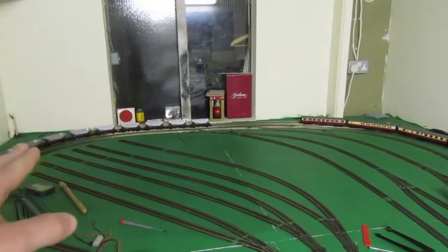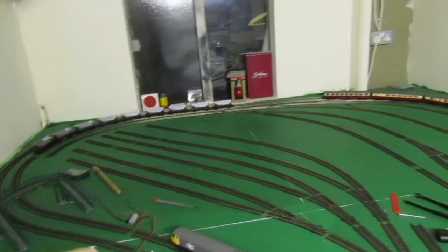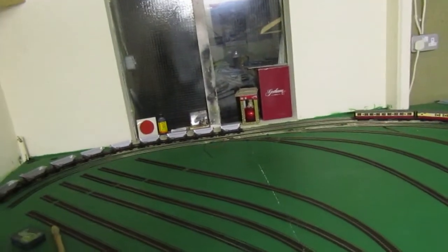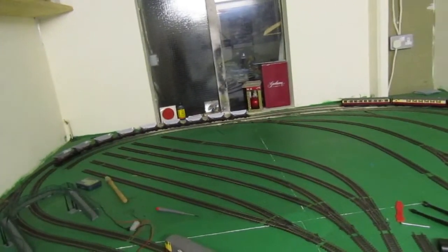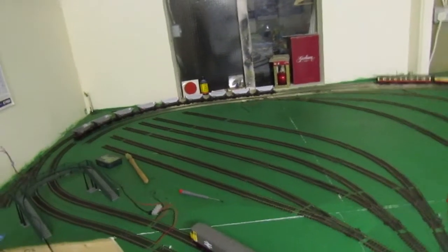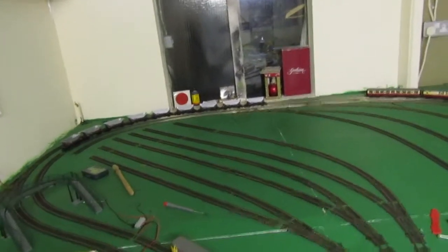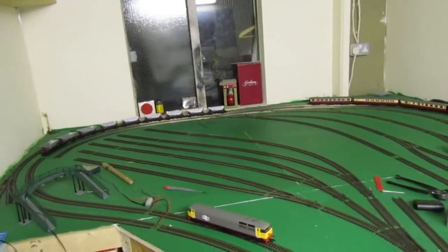But the inner track with both bits of flexi track from Peco, when I ballasted it all, I didn't bang in all the pins fully or right down, and when it had all dried and everything, it was rock hard. I couldn't move it or anything, and what I had to do was hit them in, and the problem was I hit the track as well, putting two, let's say, considerable dents in the rails. And I didn't realise this for, let's just say, a long time.